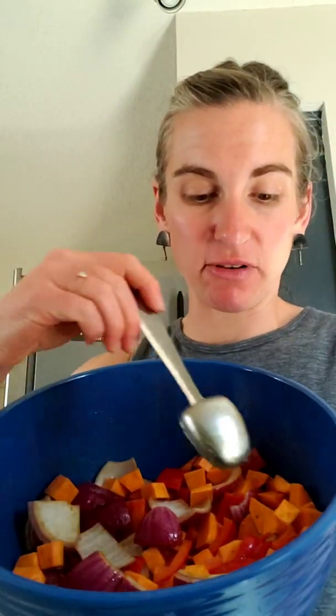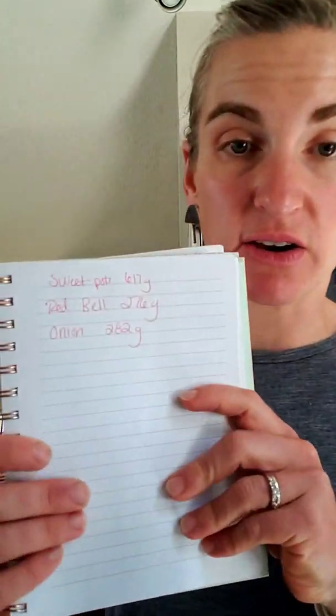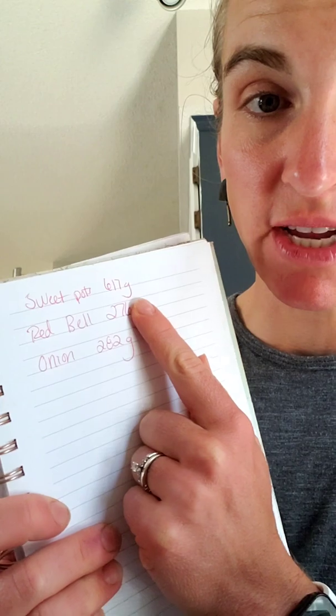So in my bowl here, oh dear, dropping my scale. In my bowl here, I've got red peppers, red onions, and sweet potatoes. And then I have 2 tablespoons of olive oil, and I have some curry powder and some cumin, and whatever else the recipe asked for. And then what you're going to see is I wrote down the grams of each ingredient that I cut up and put in. So I have 617 grams of sweet potato, 276 grams of red bell pepper, and 282 grams of red onion.